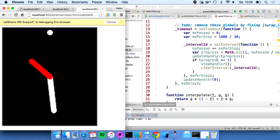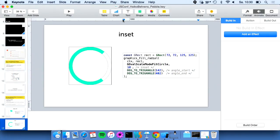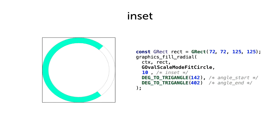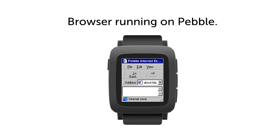Once you have access to the same drawing routines, you can build whatever you want because you have no constraints. You're running in the browser. Once we had that, it was super thrilling. What could we do from there? I mean, you have all the tooling. Everything is great. All we need now is a browser on the Pebble.